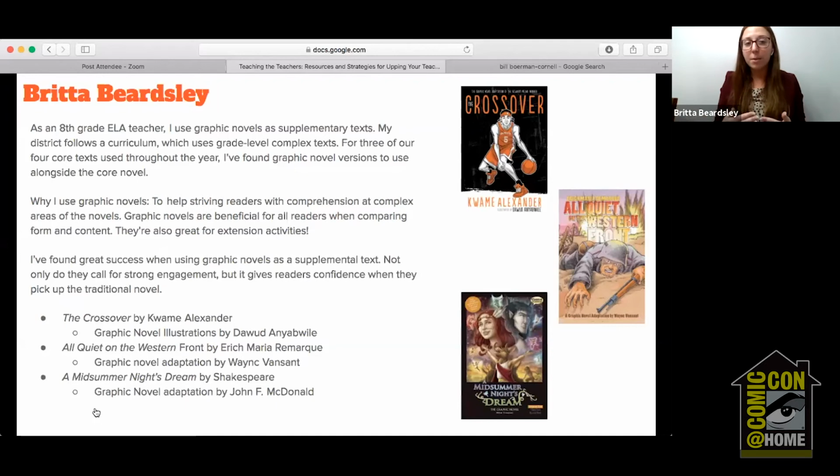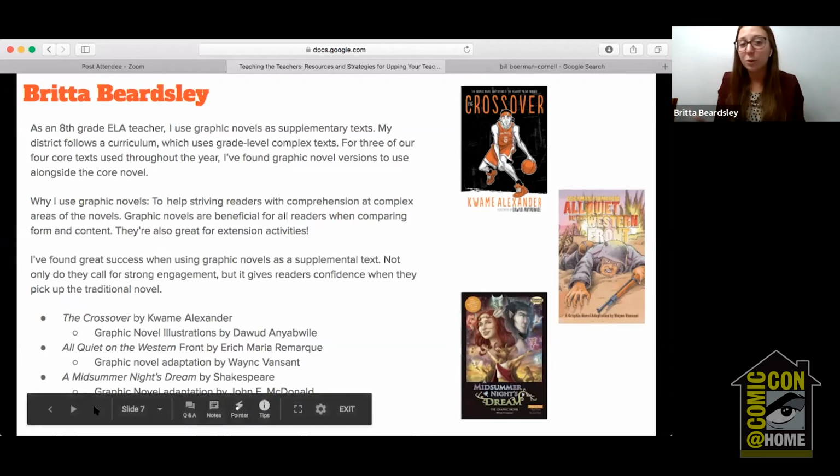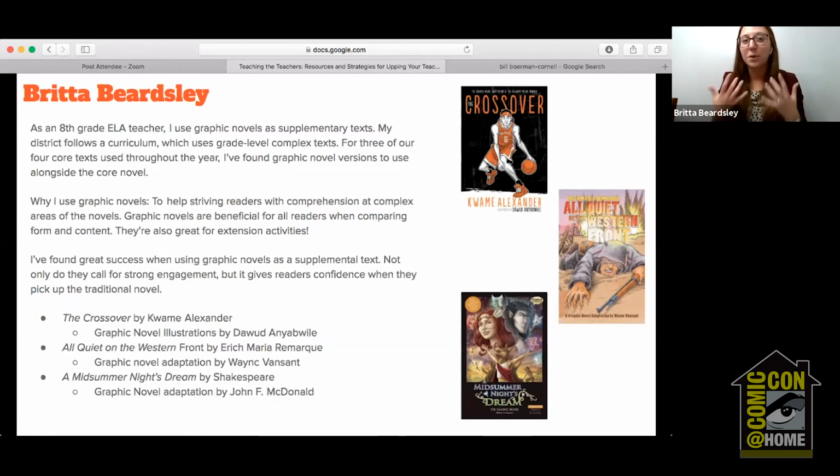So using them, if you need to help your striving readers with comprehension, but even your at-grade level and your accelerated students will benefit from using graphic novels. As everyone has been saying so far today, they are rich and they are real, and they aren't just picture books. There's so much more to explore with them, to use them as supplemental text, as core text. Don't be afraid, just dive into it and give it a try.